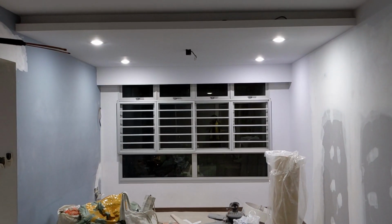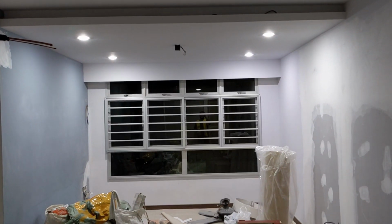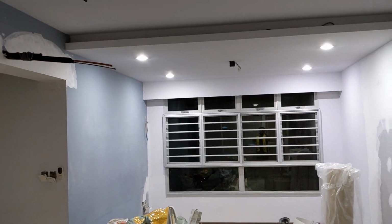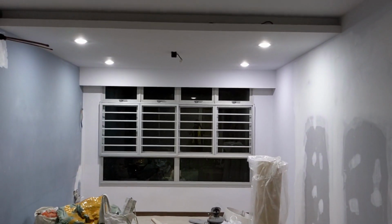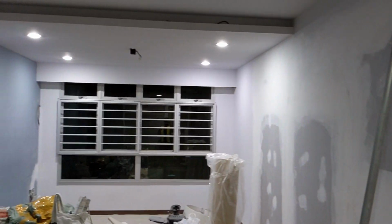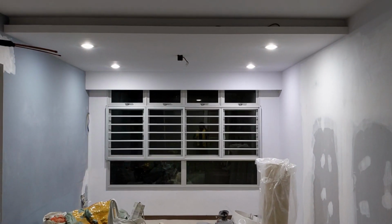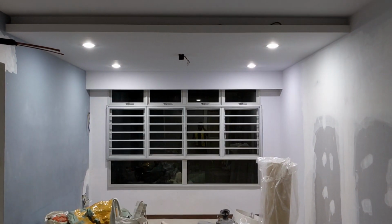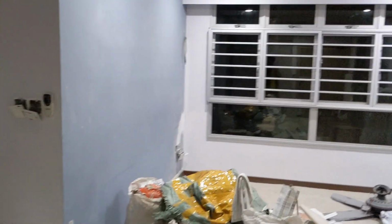So at this point in time, being halfway through the whole process, quite a lot of works have been done. The aircon works have been done, the electricals have been done, the partition walls have also been done up, and what remains is the carpentry, the painting, as well as the installation of the fixtures. So we'll go through bit by bit, and for this week there are a few new things happening.